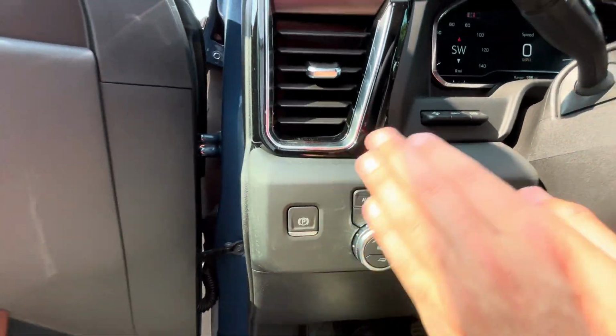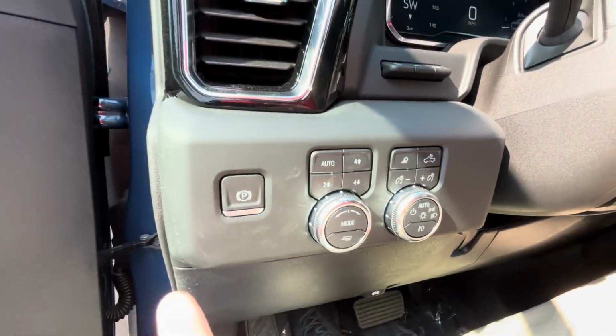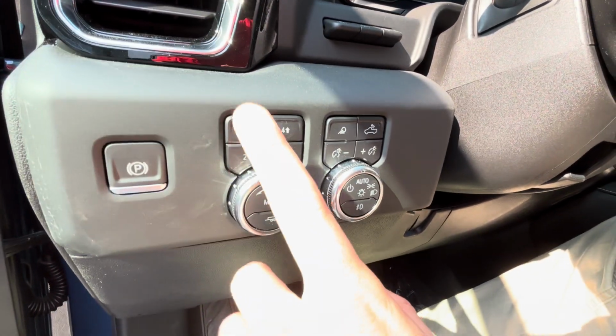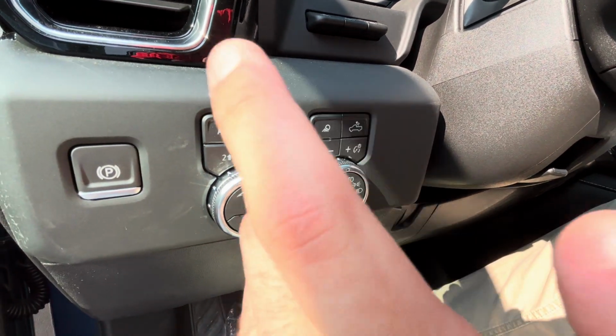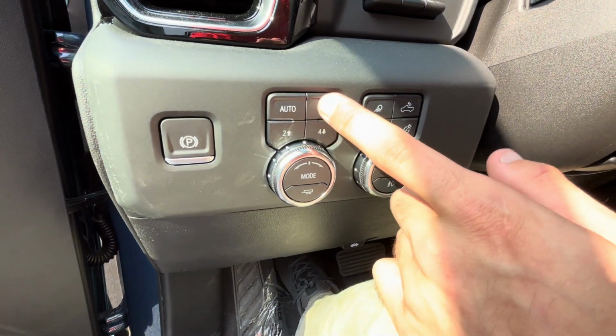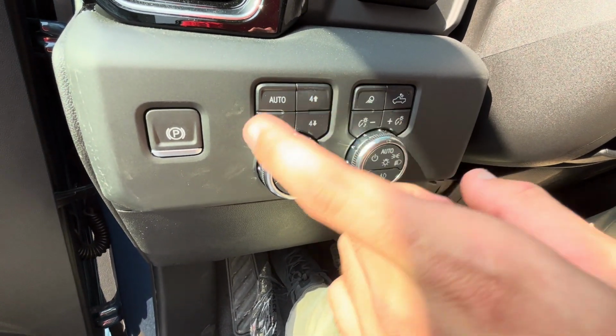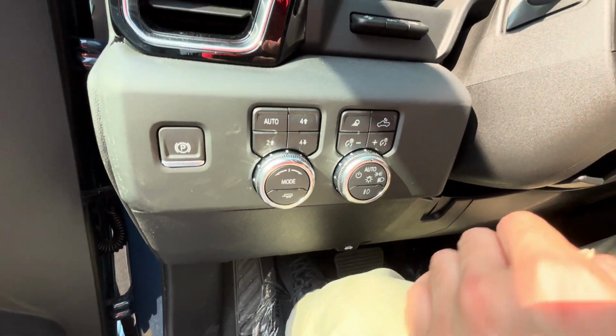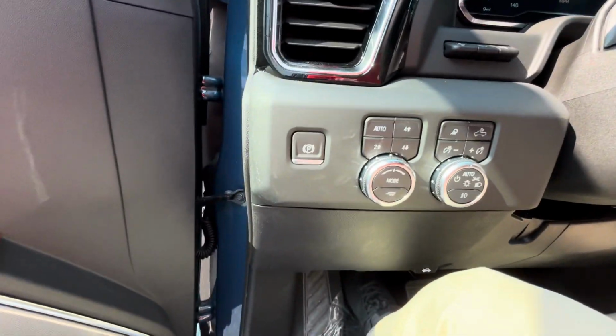Toggling parking brake right here. Sorry, it's a little dusty, fresh off the truck. Toggling parking brake, still very useful, but out of the way. It does have an auto track transfer case, which is going to sense what you need in engine control wise, and it's going to put you in there. You just still have your 4 high, 4 low, 2 high, and then your trailering mode, which is going to reduce gear shifting when it knows there's a trailer back there. It's not going to shift up and down as many times.